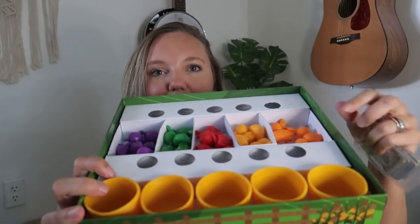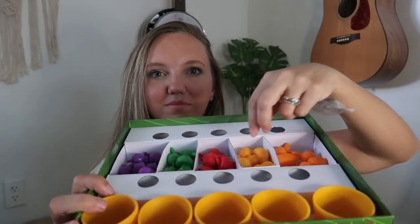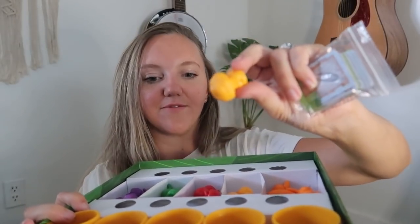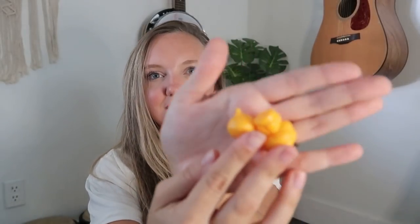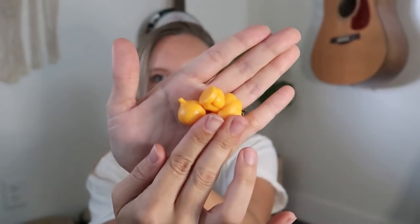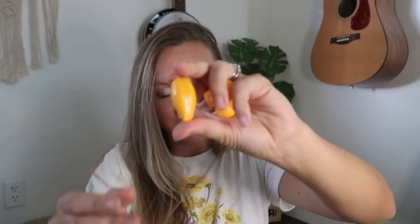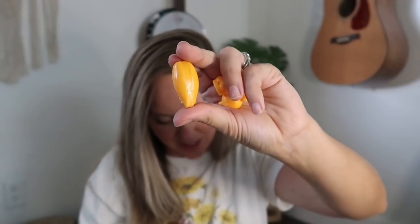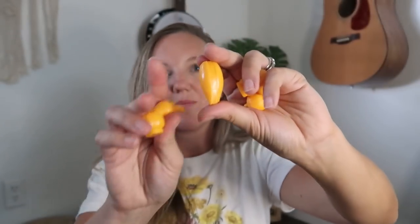you have these little buckets that can come out, and then all these different vegetables. For every color, there are 5 different veggies. Yes, so there's a little broccoli, a little onion. Let me see. Yes, there we go. A corn, a carrot. I think that's a carrot. Maybe it's a beet, and a pumpkin.